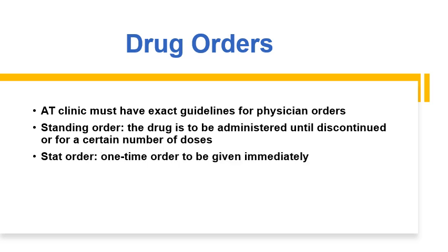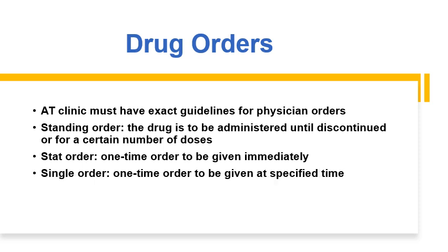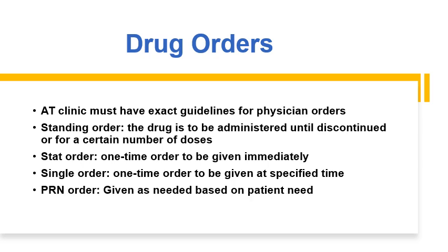A stat order is a one-time order to be given immediately. So this basically needs to be administered right away. A single order is a one-time order to be given at a specific time. So that falls underneath that type of order. And a PRN order is given based on the patient's needs. So those are some of the general orders.